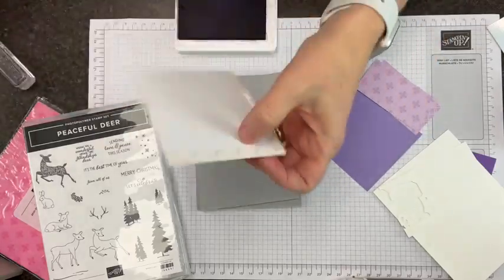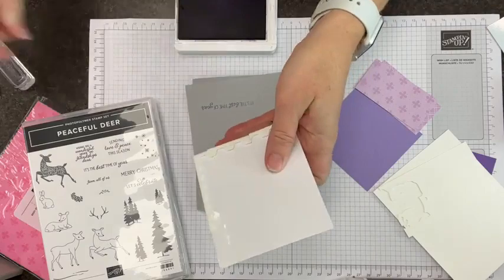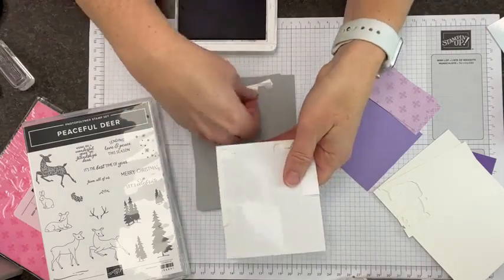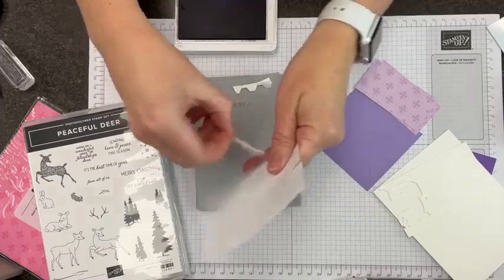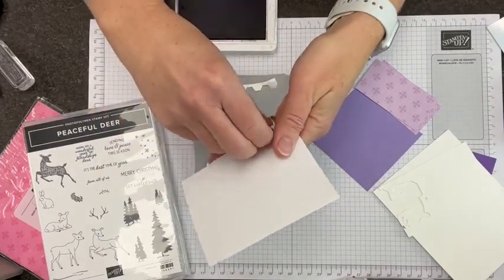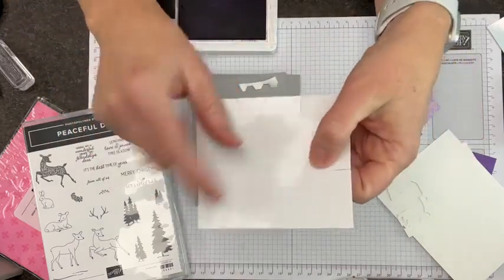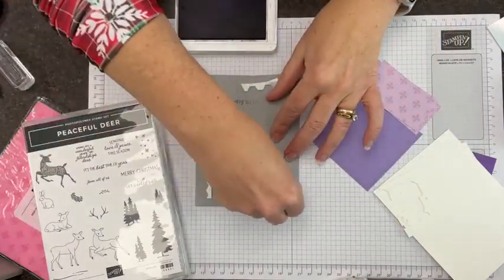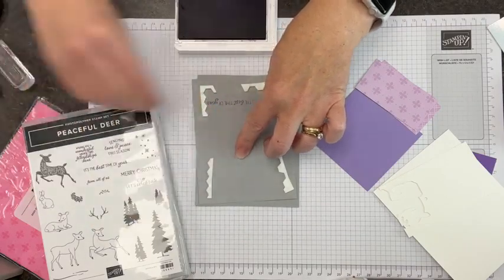So remember to snag your excess dimensional pieces around the edge. They make great border pieces when you're doing big layers, and you can peel the backings off in one go. Sometimes I hang on to these. I have kind of a stockpile, but I'm doing swap cards for the new catalog for a demonstrator team swap.